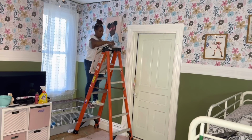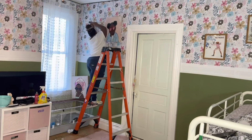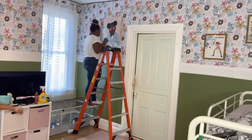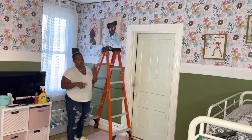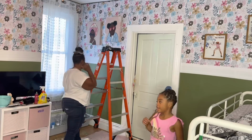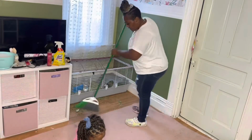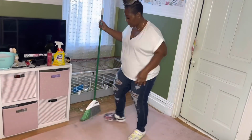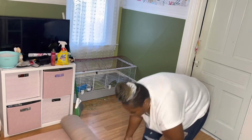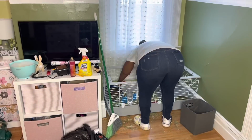So anyway, I'm going to hang these pictures back up. I'm going to clean out their guinea pigs. There are 2 guinea pigs in the crate, so I'm going to clean that crate out. I change their bedding once a week, and of course they get fed every single day. They get new water, new food, all of that. I clean their crate out like once a month, when I really deep clean it, so that it can be smelling fresh and clean. So that is what I'm getting ready to do, and I'm just going to take you along. Put some music on and let's get to it.